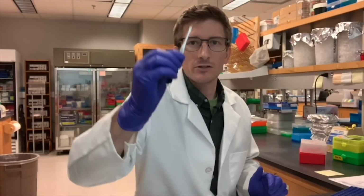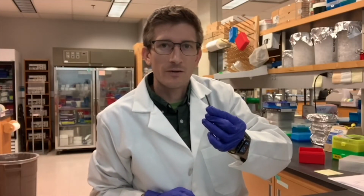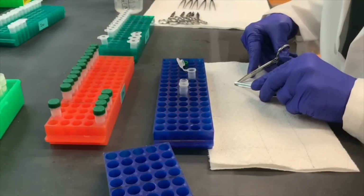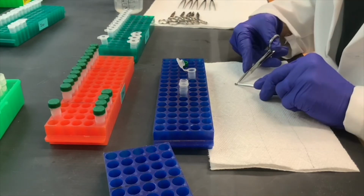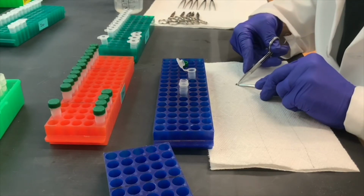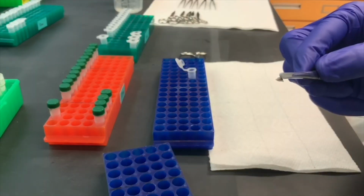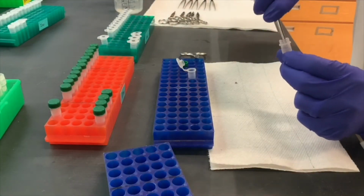Typically, we'll extract DNA from tissue in the form of a fin clip. Now, we don't need a lot of tissue to extract DNA, so I'm just going to cut off a small bit of this and save the rest. Here's the fin clip. So I'm going to need to cut just what I need off. Now, this is about all I need. And now, I'm going to put this in the cell lysis solution.